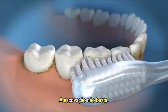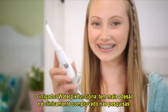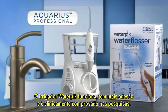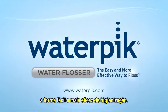Brushing is not enough. The Waterpik water flosser works, improves compliance, and is clinically proven in study after study. The Waterpik water flosser, the easy and more effective way to floss.